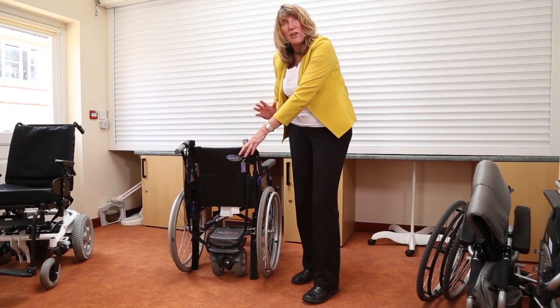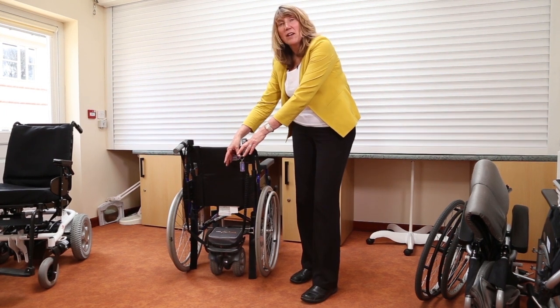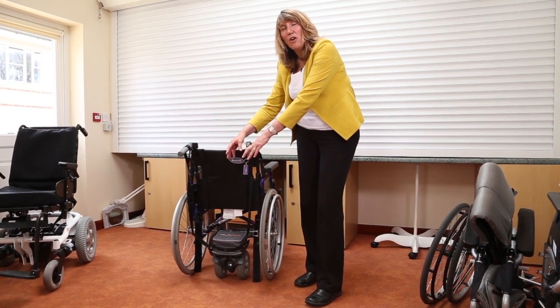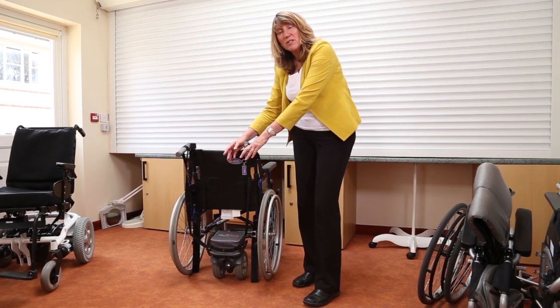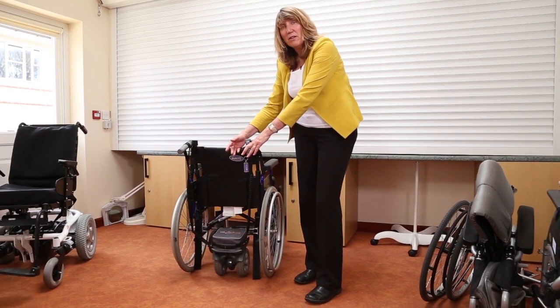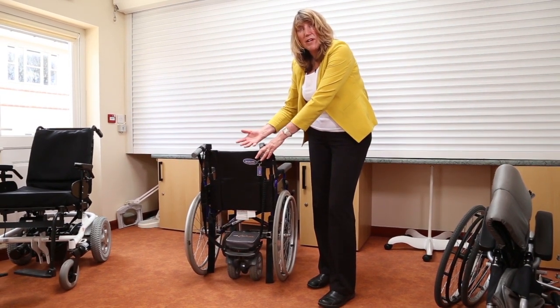So if I'm going up a gradient or I'm going longer distances, this is going to take a lot of the stress and strains off me as the carer. It's got a capacity of about 10 miles. It goes up to 4 miles an hour, and necessarily you increase the power if you're going up a gradient.